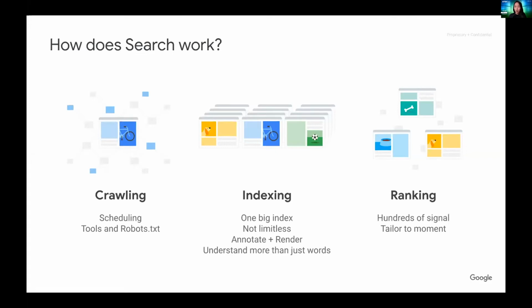After discovering all the pages, we put them all in one place, or what we call an index. Our index is big, but it's not limitless, which means we are selective on what goes into our index and what doesn't. What it means for you is that your web pages have to be value adding to users, or if they are duplicated, they might not make it to the index. In this stage, we also try to understand information about the page, such as how old the page is and what the page is about, and we also do rendering so we can understand more than just words.